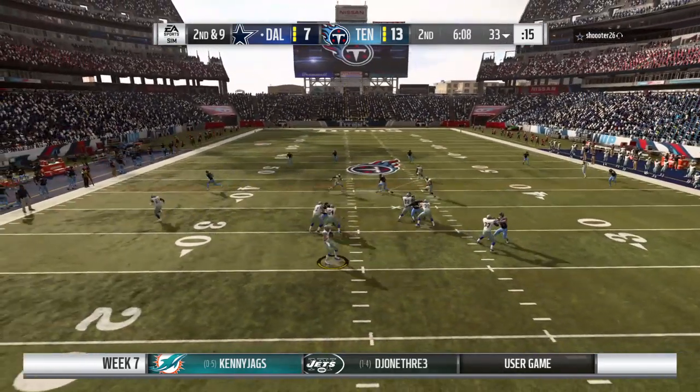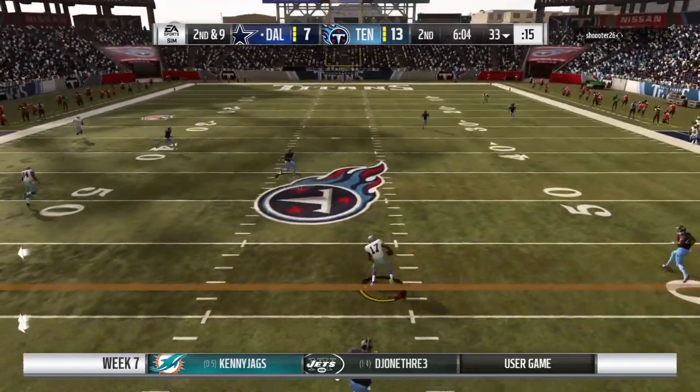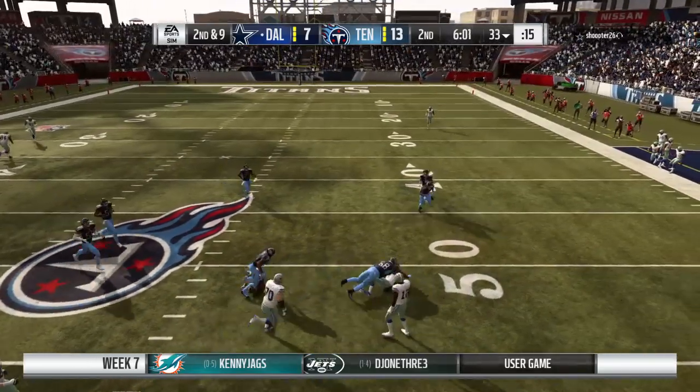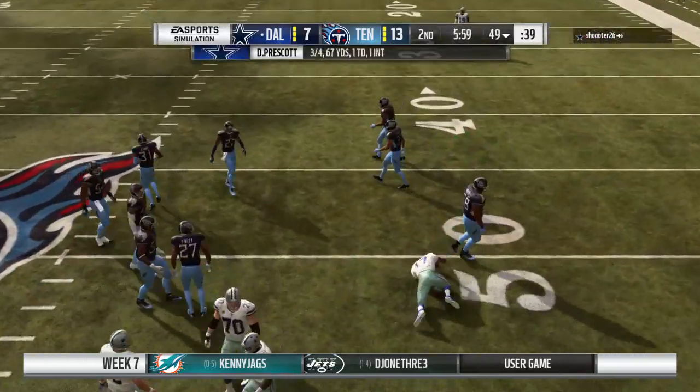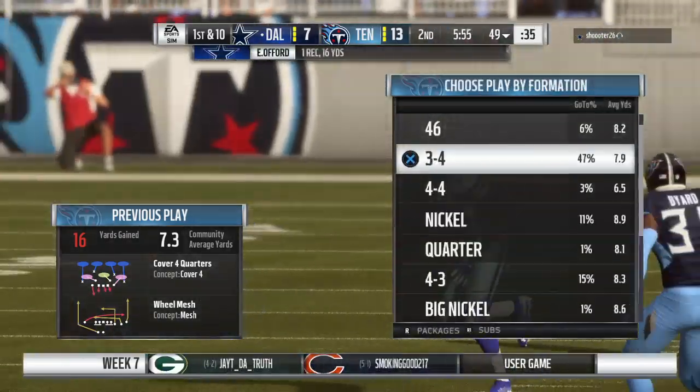A 2nd down throw for Prescott. Buying time to his left. He's going to find a man here. It's complete. And they bring him to the ground just shy of midfield. His first catch, good for 16 and a 1st.